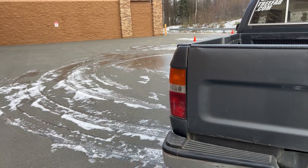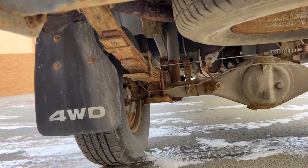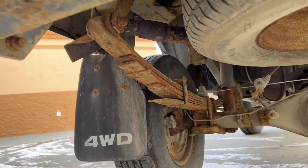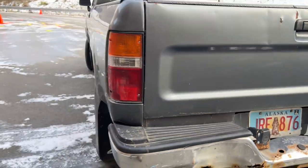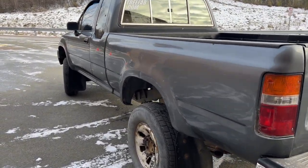One of the running lights is out on the driver's side, so we're going to replace that. This one does have some aftermarket springs. It looks like they added some more leaf to it, so I think it has at least a nice 2-inch lift. I can definitely fit some 33-inch tires in here. I can definitely fit 33 by 10.5 if I wanted to. Not the 12.5, but the 10.5, I can definitely fit in here.